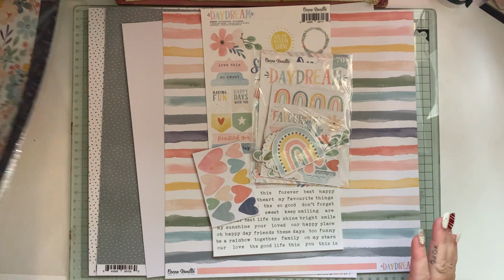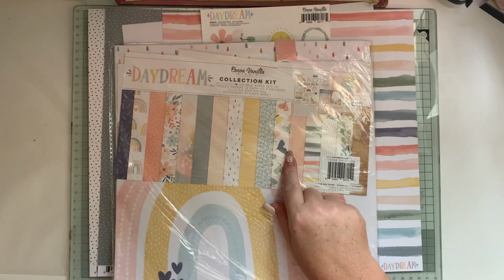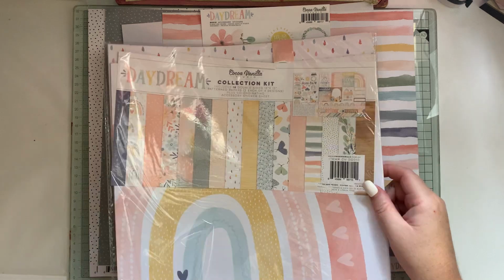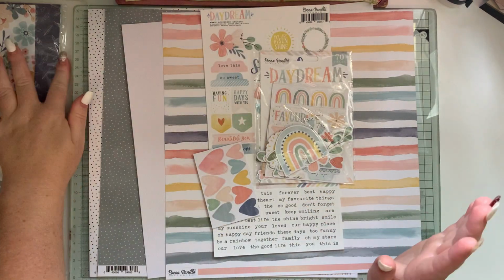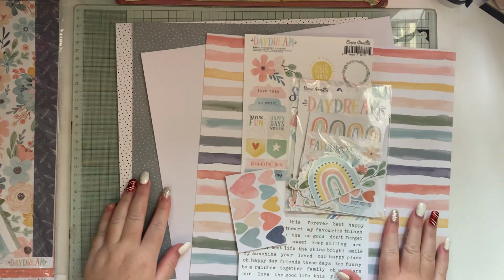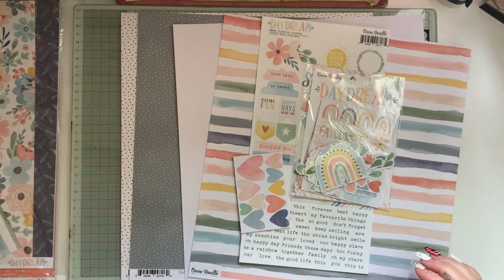So I pulled out some Daydream from the Cocoa Vanilla. And I've already had a play with one layout using this stuff, but I just pulled out the collection and thought it would be fun to have another little play.